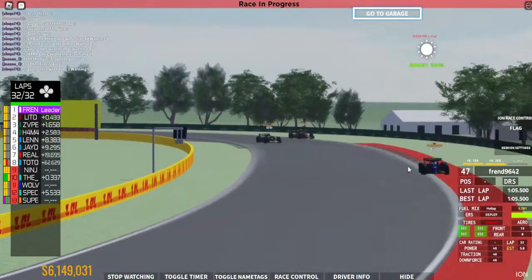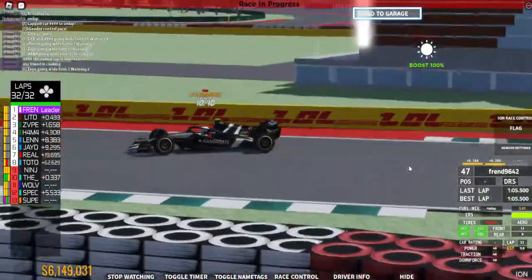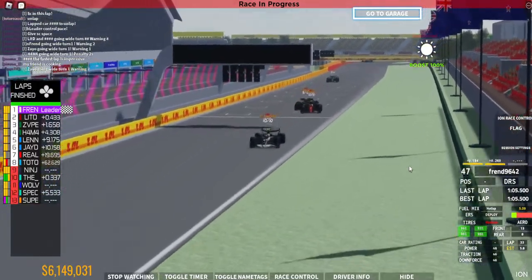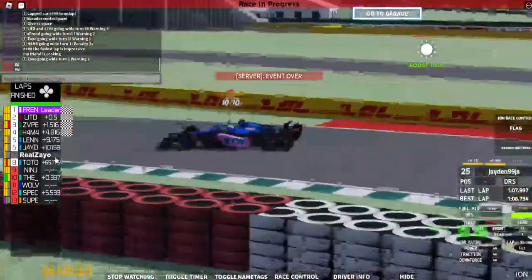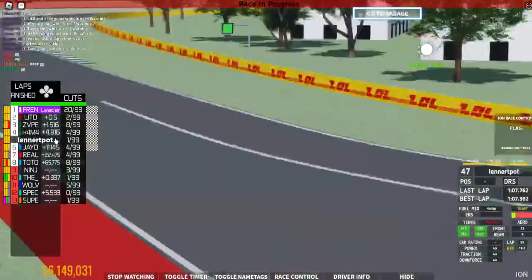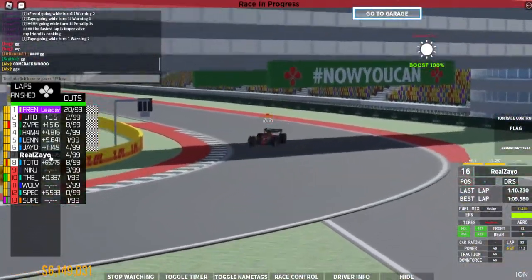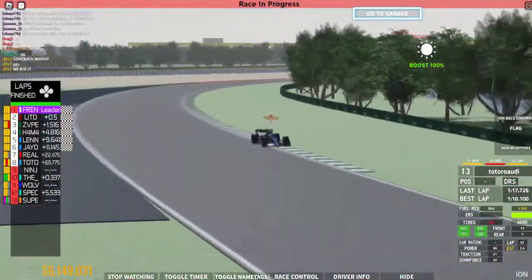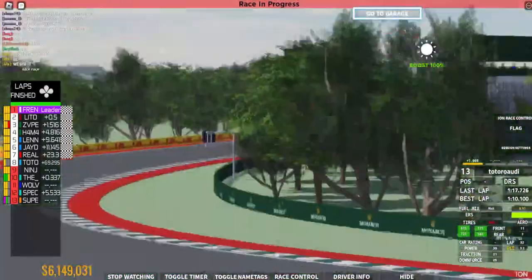The RDA driver dominates the last few laps. Lit Dennis almost won. Got overtaken with 2 laps to go. Friend wins the New Zealand Grand Prix. Lit Dennis will come home for 2nd place. Toto will get lapped, I believe. Toto actually continued, I believe. And Perez will finish in 3rd. H4M for 4th, and Lena in 5th place. And Jada and Real Zayo will cross the line in a few moments' time. And Toto will cross the line in a bit, but I don't know when.